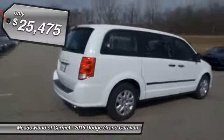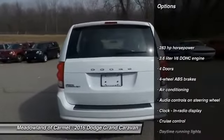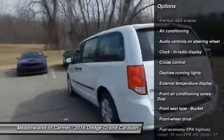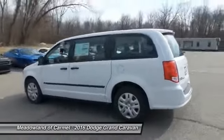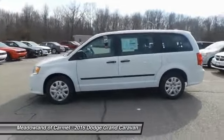Here are some of this vehicle's great options. Traction control, stability control, power steering, front air conditioning, driver airbag, front wheel drive, cruise control, passenger airbag, power windows, remote power door locks.